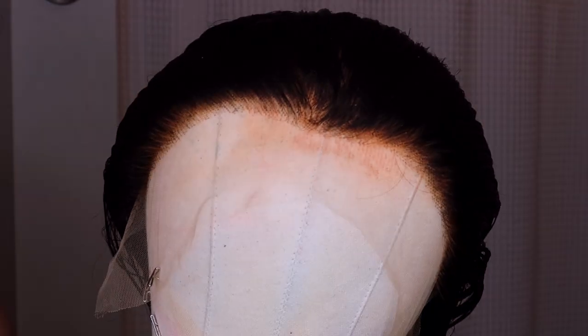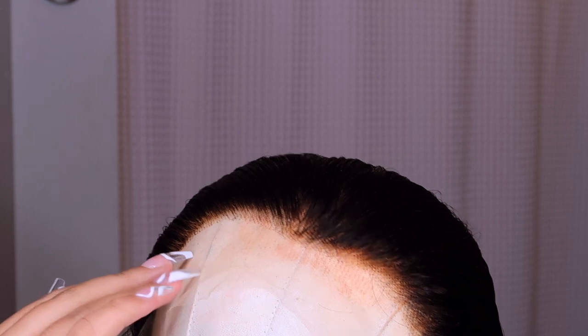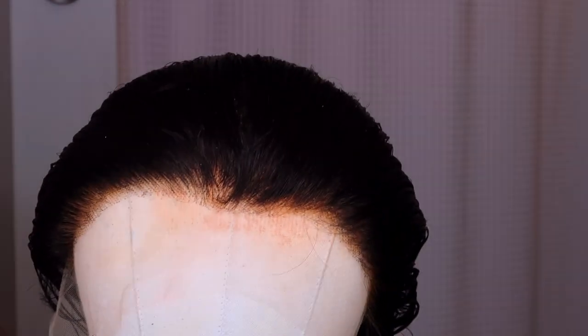Okay, so this is what the wig is looking like. I got a little bit of the bleach up on the sides of the hairs right here, but I'm thinking I'm gonna pluck, so I might end up plucking those hairs out, or you won't really be able to tell. But I am about to customize this frontal.